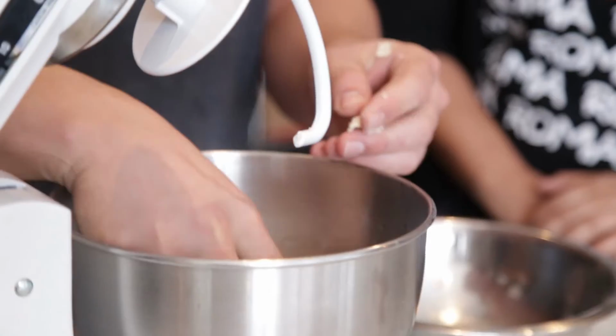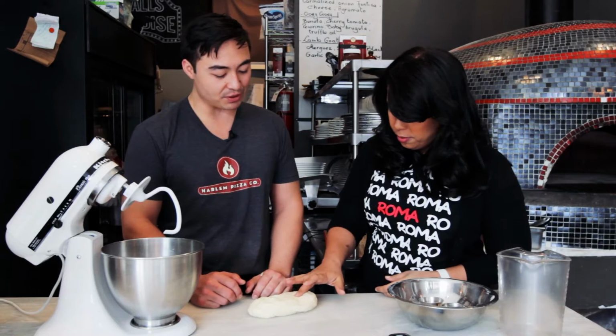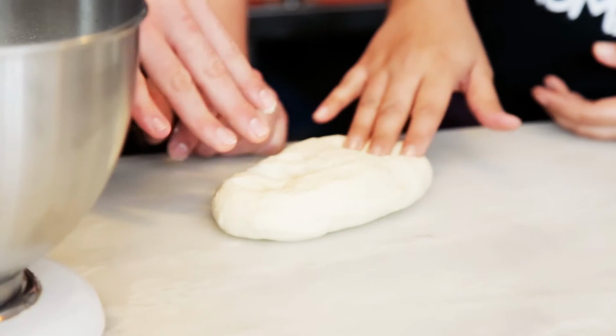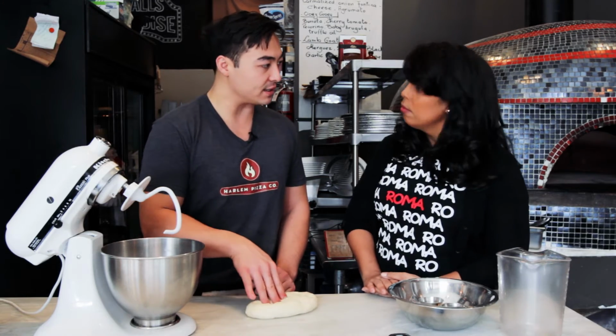Like I said, you need to have some confidence with your dough, because if you hold on to this too long, yeah, you can see it's a little sticky. It should be pretty soft. When you press on the inside, you'll know it's pretty well incorporated. If it's not hard inside.